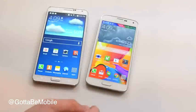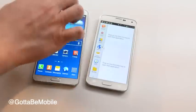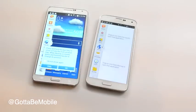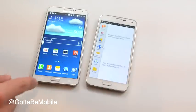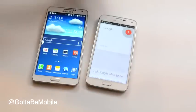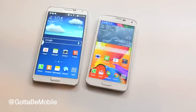Now, both of these devices can multitask, or I should say, can do multi-window mode. So you can run two apps on screen at the same time, and that's something that works on either of these devices so that you can be a little more productive while you're using them. You get a little more real estate over here on the Galaxy Note than you do on the Galaxy S5. Another difference is I can say, "Okay, Google," and the Galaxy S5 will start listening, whereas the Galaxy Note 3 does not have that ability, so it's not going to be able to just respond to that key phrase.